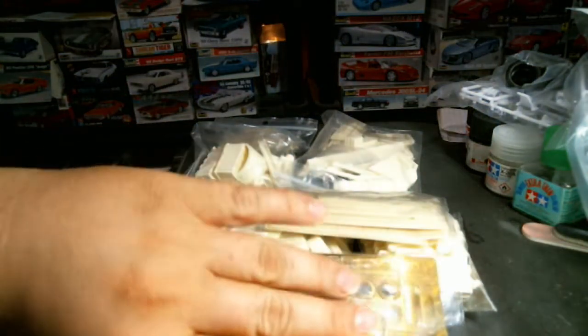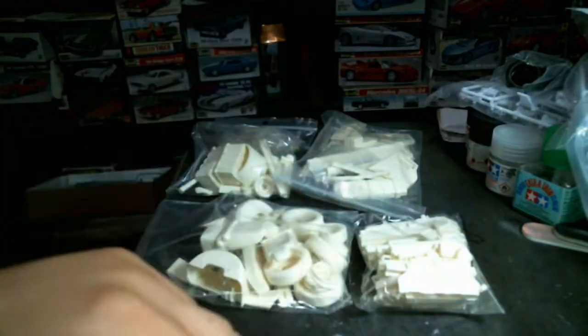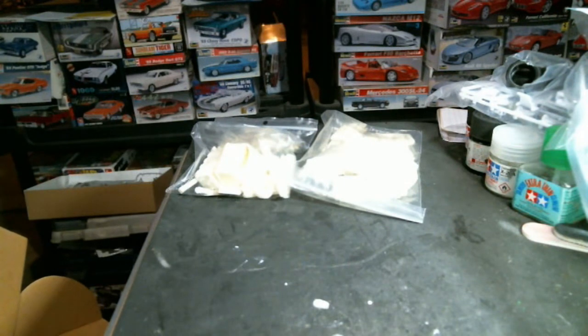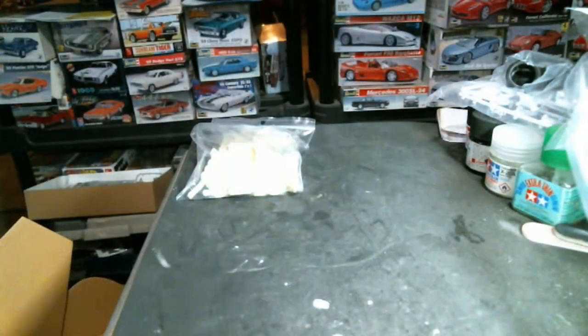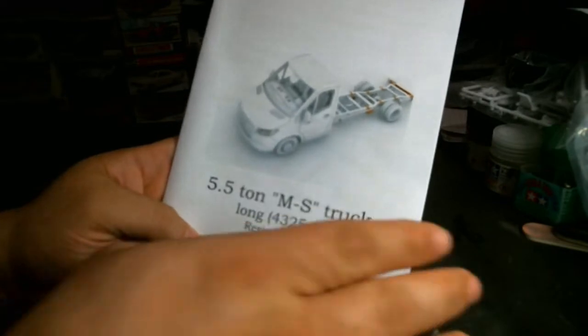Let me get this off of here so I don't bend it, and this off of here so I don't bend it. And then we'll put the body back in here. And release. As you can see here, there's a bunch of these resin bolts that hold things together. And put all this stuff back in here. And here's, like I said, the instructions for the truck.